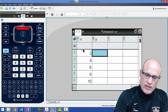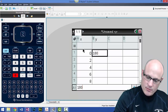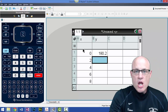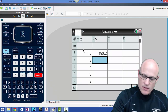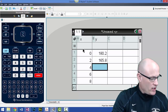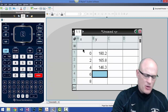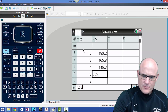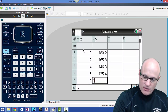180.2. You know what one of the most common mistakes made on these problems? Not putting in the correct numbers. 165.8. Put in one number wrong and you'll be slightly off and you get 1 out of 2 points, which is a 50% problem. And that's exactly what I mean right there.